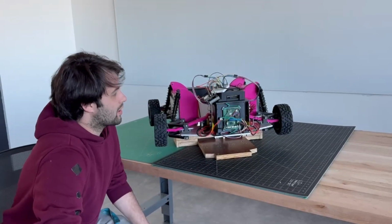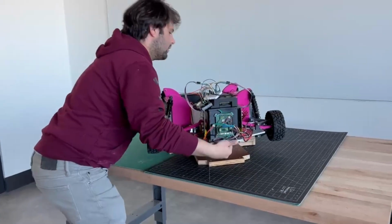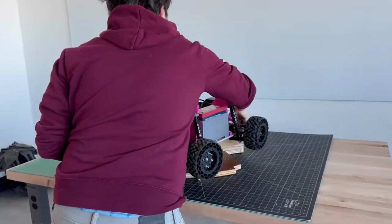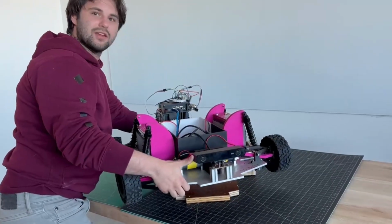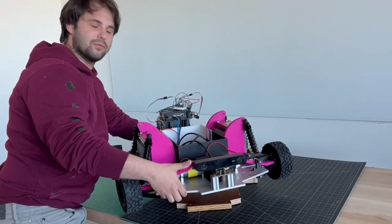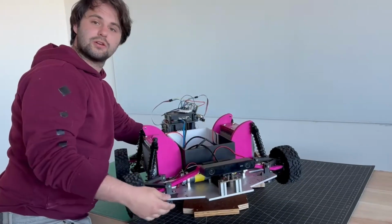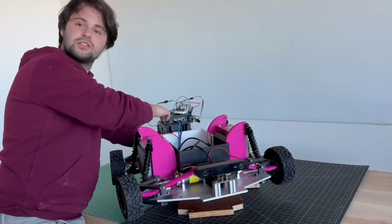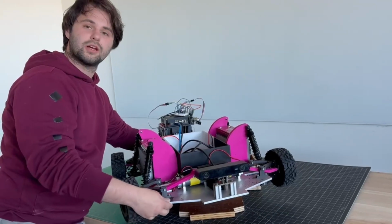And for the brains, we have the Jetson Orin, and then in the back over here, you also have the Z2, which is essentially the eyes, and that creates the autonomous system. That detects an object a certain depth away from it, and then the Jetson Orin calculates how to go around the object.